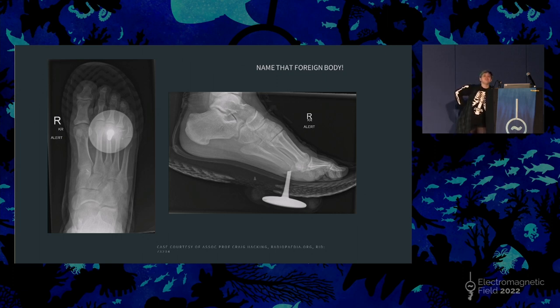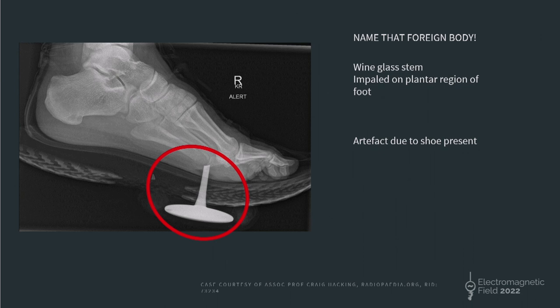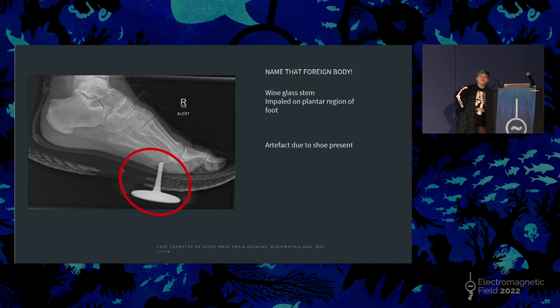Now, can you see the shoe? Yes, this person will have been x-rayed with the shoe on because we're not taking the shoe off. Yeah. Just in case. And this is why you always do two pictures in x-ray. Because from the top down, you don't see the full picture. And from the side, you don't see that it's gone between the bones. So that's why you do two.